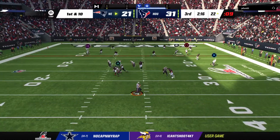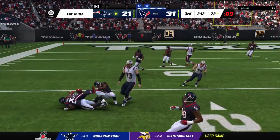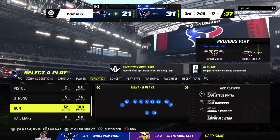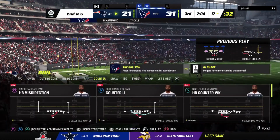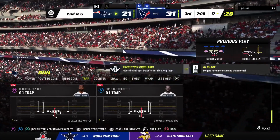On 1st down, Hawkins. He finds his man, complete. That's Flowers. And they're going to get this down to about the 17-yard line here. Boy, that was certainly well-read defensively, and the key to any screen play is space to work, and there was none to be found there, and they tackle him for just a short gain.